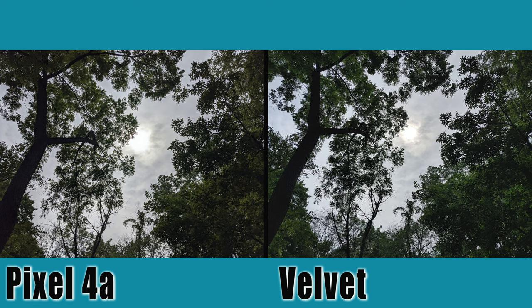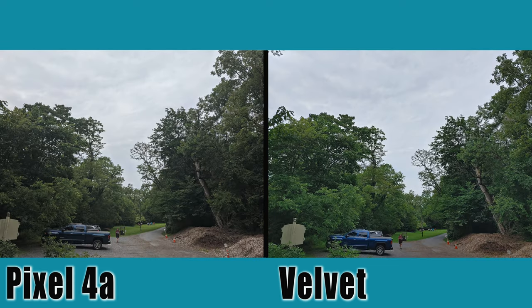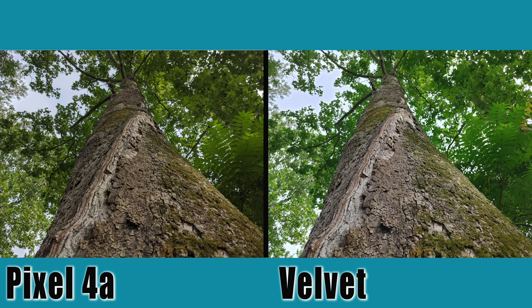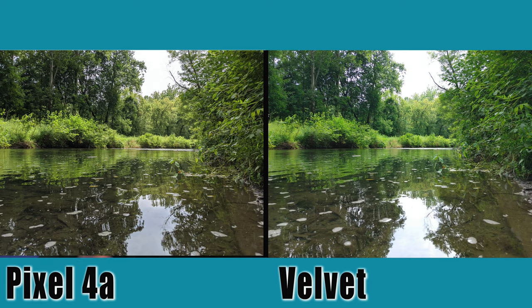Now, when it came to getting some of that definition back into the clouds, the Velvet, in my opinion, did an overall better job in most of the shots. But then again, saturation was more, giving the lower part of the picture less dynamic range. Now the Pixel did look like it was struggling in some cases, trying to keep the colors accurate and do something with the clouds. I think if you mess with either of these phones on how they were focusing, you could probably get a much better result than I was getting.